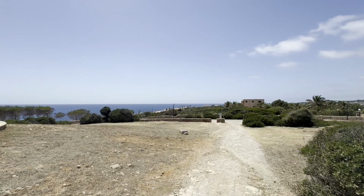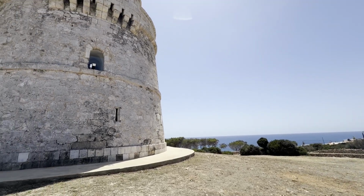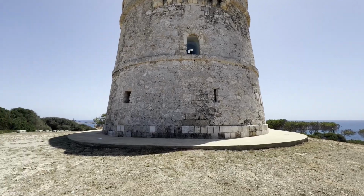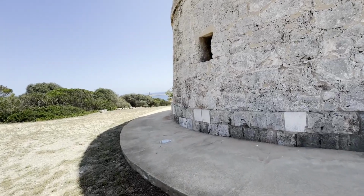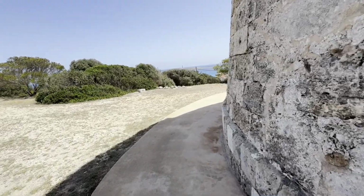We are now a little bit up the coast and we are at the Punta Prima Defence Tower. Quite an impressive building. Now stands about 2.5 towers, used to be 3. It was used when they took the island back off the British. Built in 1786. It is lit up and it does have a door, but it is locked.